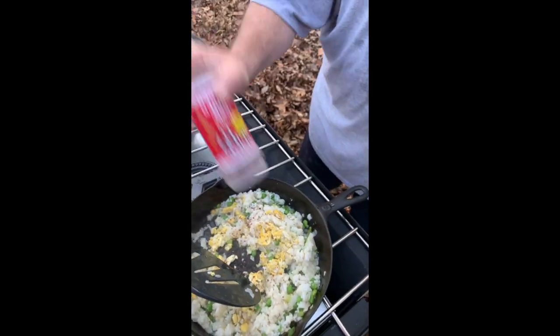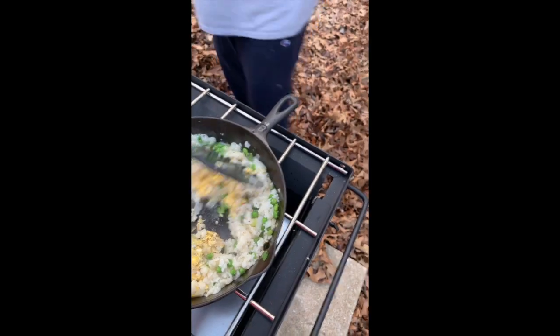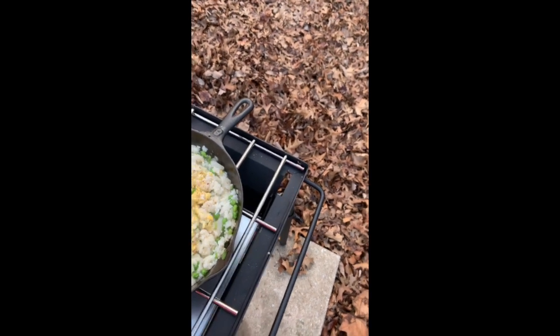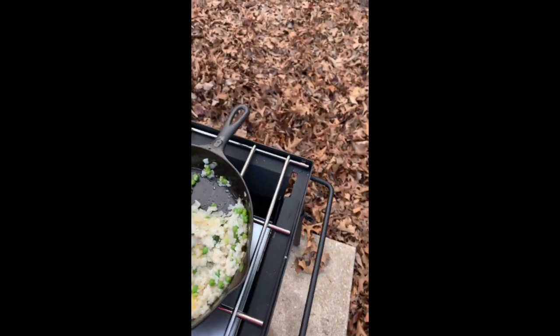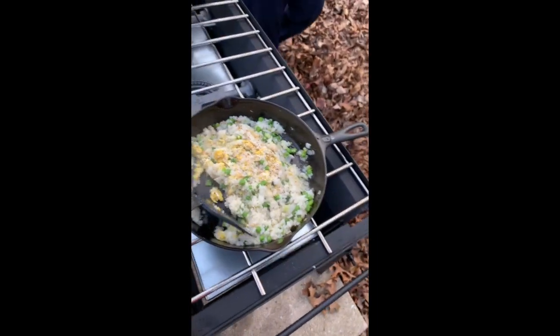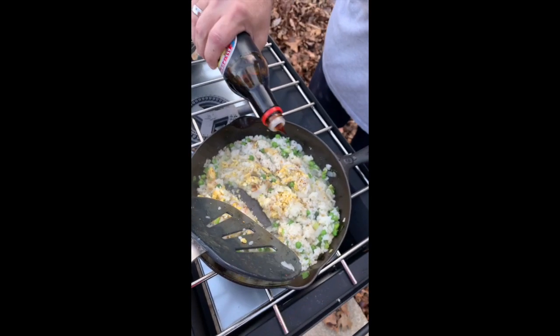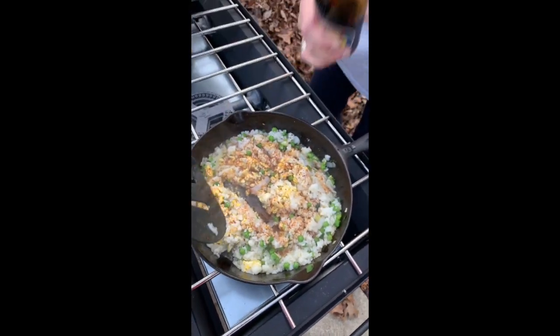What kind of spice powder you got there, bro? This is just crushed red pepper. Crushed red pepper. Okay. You get all that working together, and then you put the orange chicken with all of the different spices and things that are working together there. You're gonna wet your pants. That's exactly what's gonna happen. You're gonna wet your pants. And soy sauce.